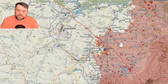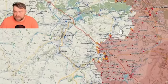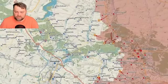Hello my friends, this is the eastern part of Ukraine, Bakhmut city and other cities around. This is the tactical map and you can see it's very hard out there. Russia is assaulting not just on Bakhmut but also on the north part.